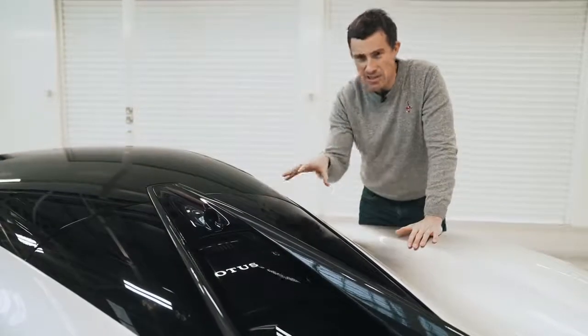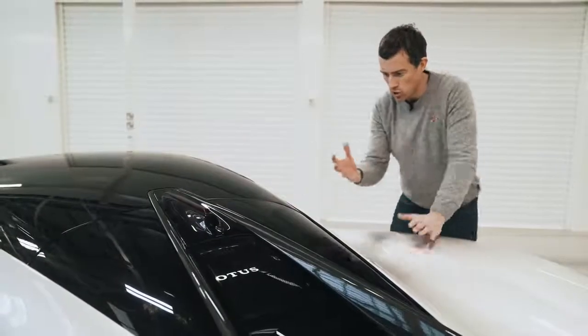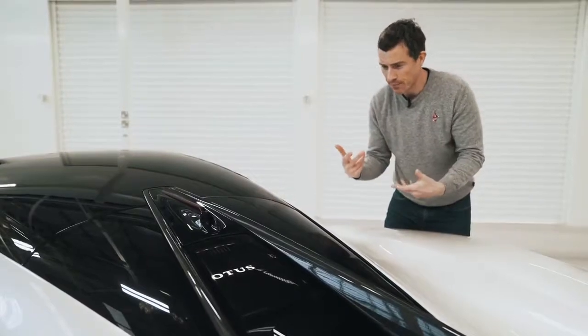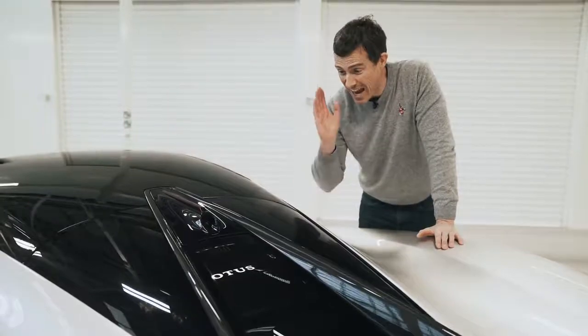Then there's the fact it makes it easier for technicians to work on. And the third thing is, it also allows them to actually swap the battery packs out if they want to, if there's new technology that comes along. Another good thing about this battery is that it is the most energy dense battery fitted to any road car. It can deliver 2,000 kilowatts of power.